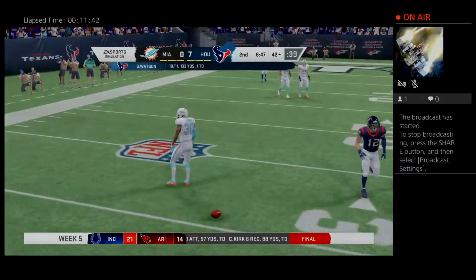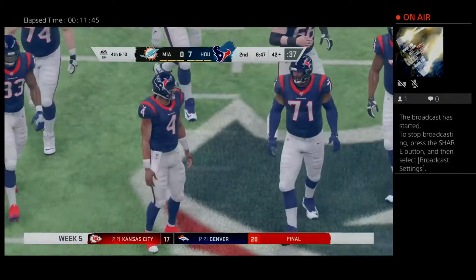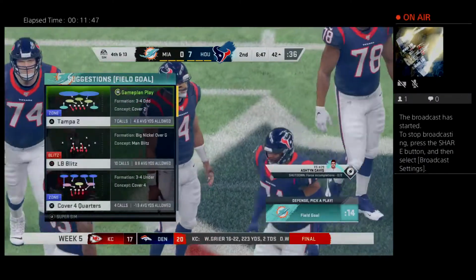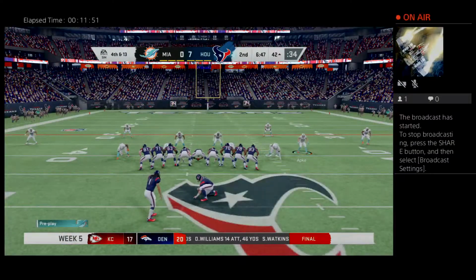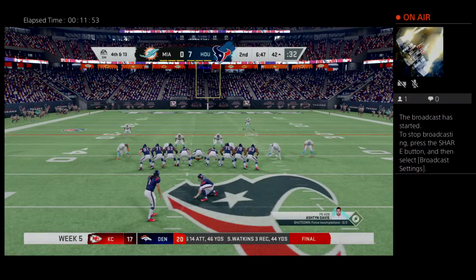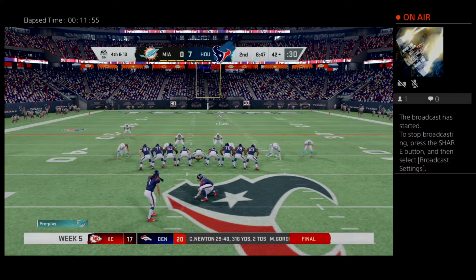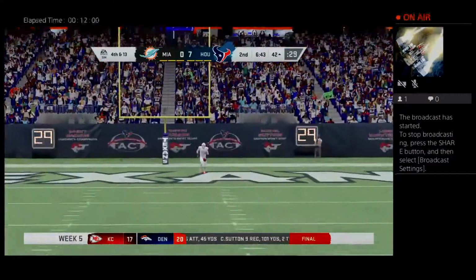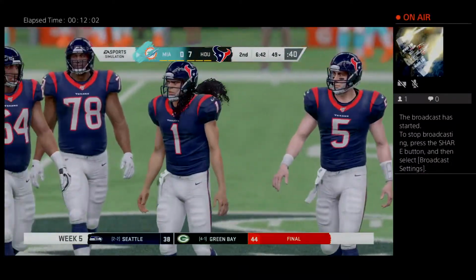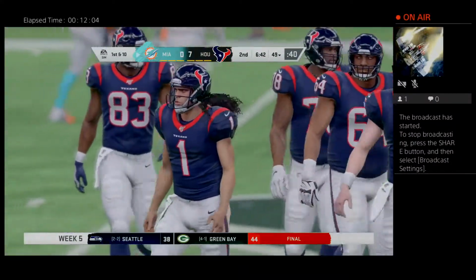Now, meanwhile, a pass that should have been intercepted, but it winds up falling incomplete. Not only was the call spot on, how about the execution of that defense right there? The zone was absolutely locked up tight. He was trying to force it in there on 3rd down. But if there's a time to force it, he felt like he needed to make a play, right? Yeah, exactly right. 3rd down, you got to try and find something. There's nothing available there for him.